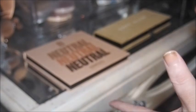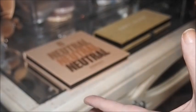I don't have to be worrying about having repeats in my collection. That's the one thing that I don't want going forward. I don't want palettes that look the same. That's something I just don't want to bring back into my collection.